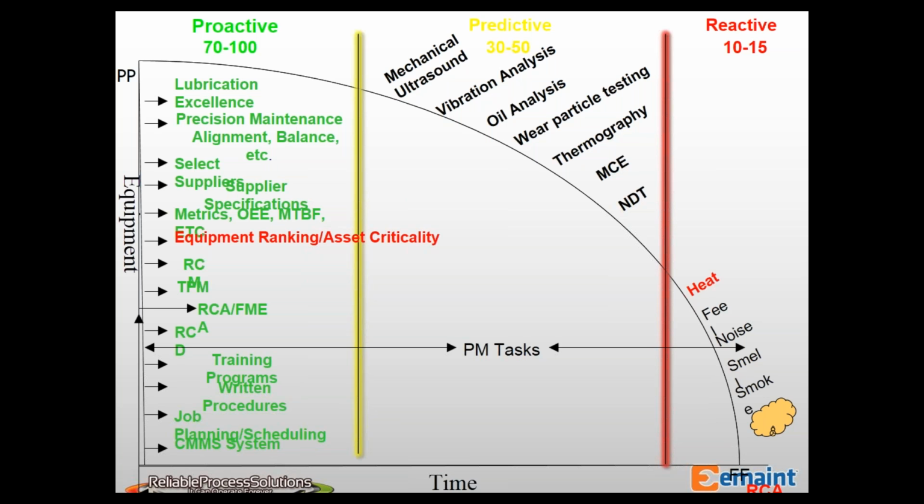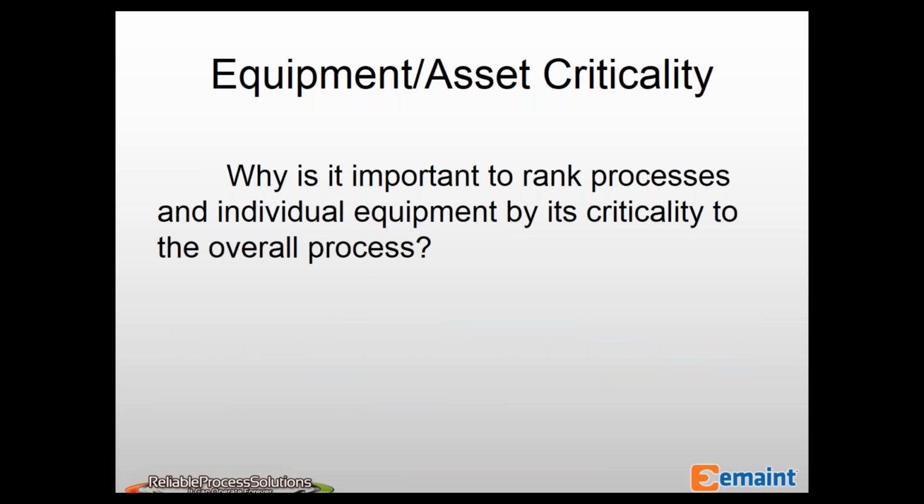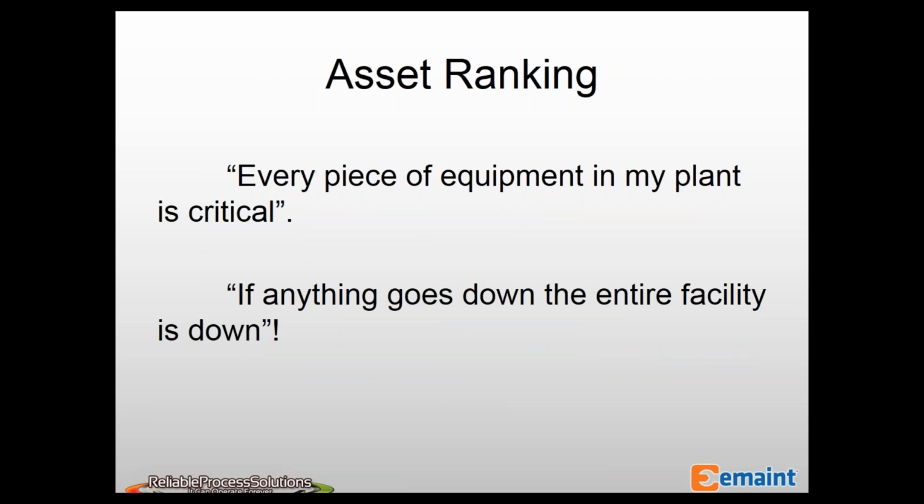So there are many tasks that are considered important, but again, asset criticality can determine the cost effectiveness of your maintenance program. It also helps you from a budgeting standpoint and how to utilize the right tasks on the right equipment at the right time. So why is it important to rank your assets?